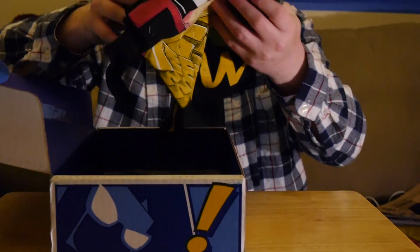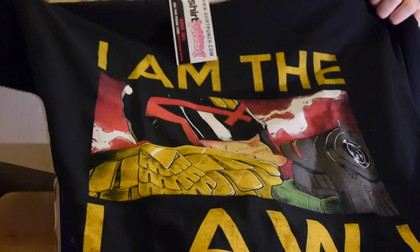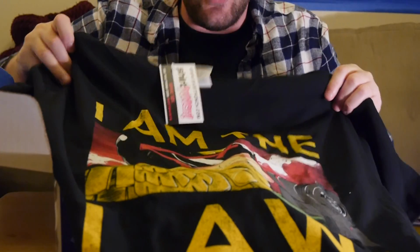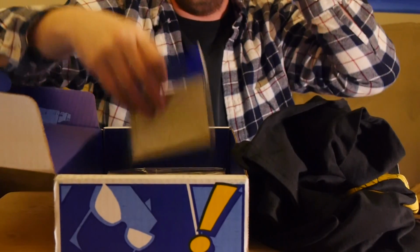Now, they tell you what comic characters you should be expecting each month, but they don't really tell you what to expect. So they said that we're getting something from Judge Dredd. We've got a t-shirt that says, "I am the law. I am the law." That was my best Stallone version. It's kind of a cool t-shirt. I dig the art. I'm not sure if I necessarily care about the "I am the law" part, but it's not that bad. So we're kind of putting that in the iffy department as far as items.